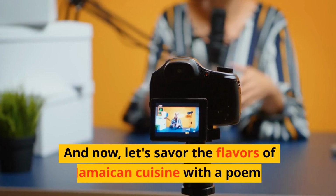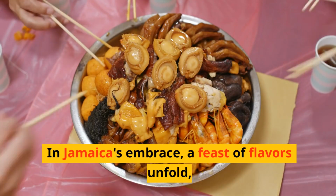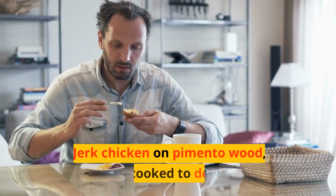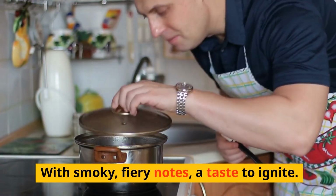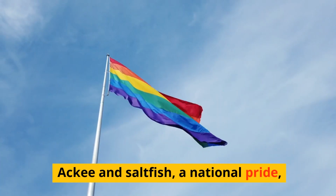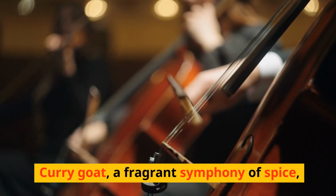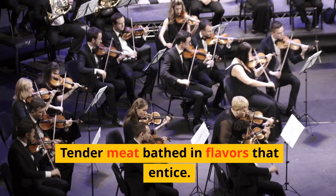And now, let's savor the flavors of Jamaican cuisine with a poem. In Jamaica's embrace, a feast of flavors unfold, where spices dance and stories are told. Jerk chicken on pimento wood, slow cooked to delight, with smoky, fiery notes, a taste to ignite. Ackee and saltfish, a national pride, with European and African flavors side by side. Curry goat, a fragrant symphony of spice, tender meat bathed in flavors that entice.